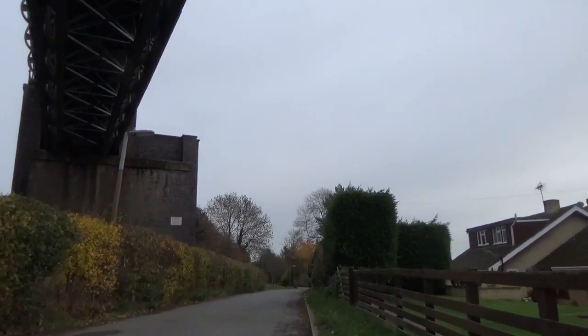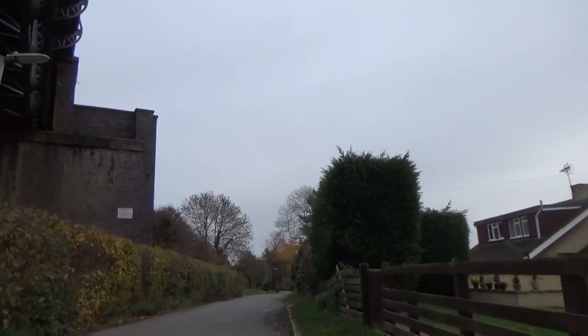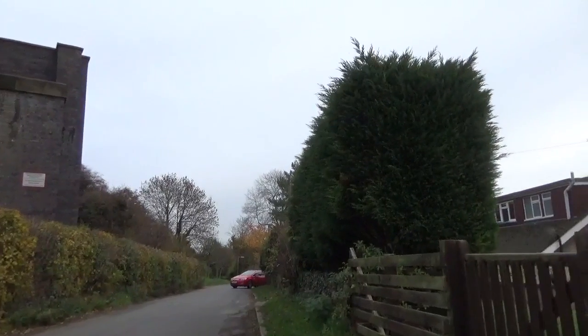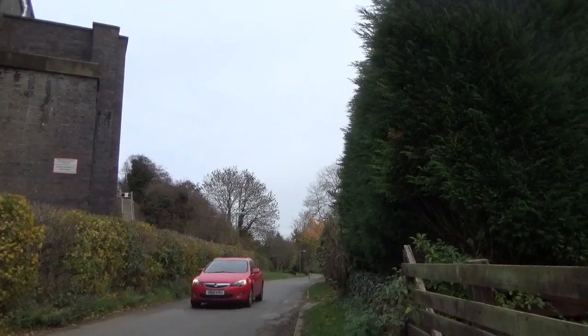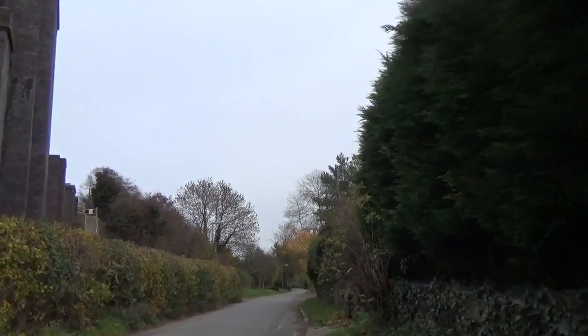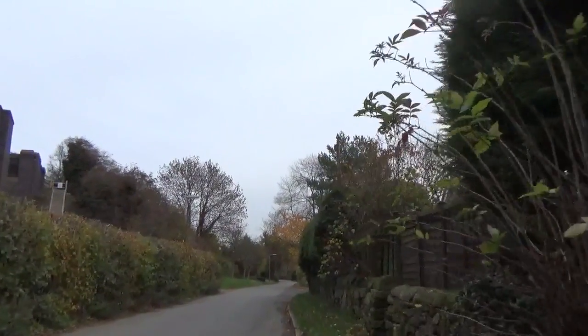When you get to Dale, you'll find there's actually a cutting already there to connect the Sheffield section up. It just wants the trees cutting out and a bit of track laying.